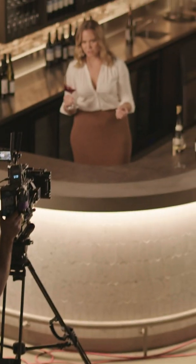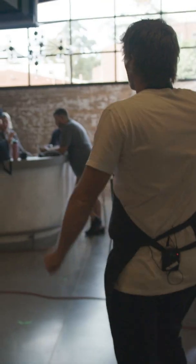This is where we have our wine tastings for the show. Very, very nice. Cocktails, wine, spirits, whatever you like.